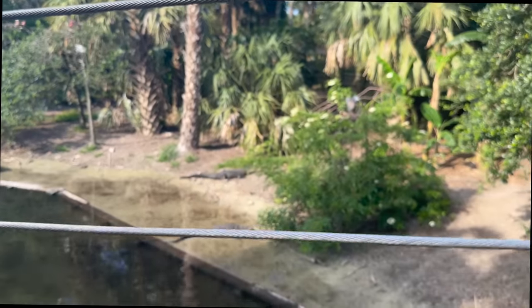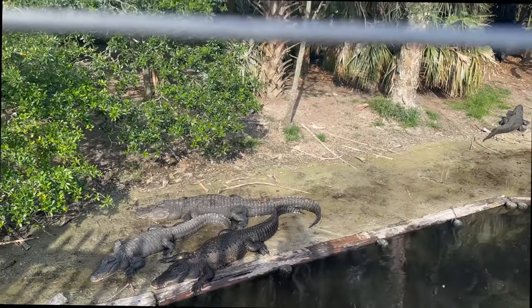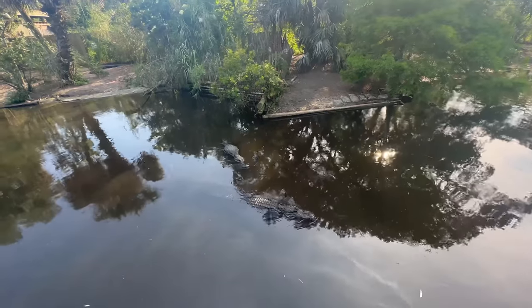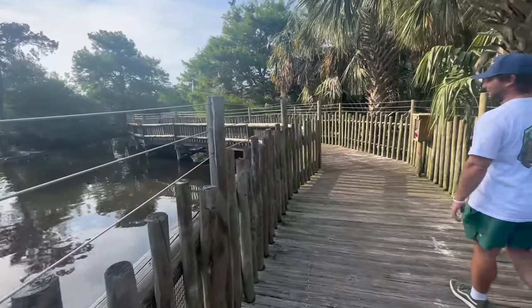Look at that nice little water area in the sand. The gators probably love that. I just texted my ex, quit hiding from me. I can smell the gator pheromones in the air. Yeah, it's getting me. Baby spoonbills. Oh, look at them. There's definitely some huge alligators in this swamp.